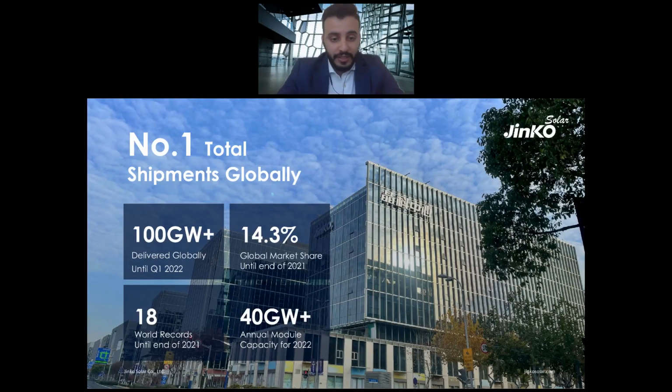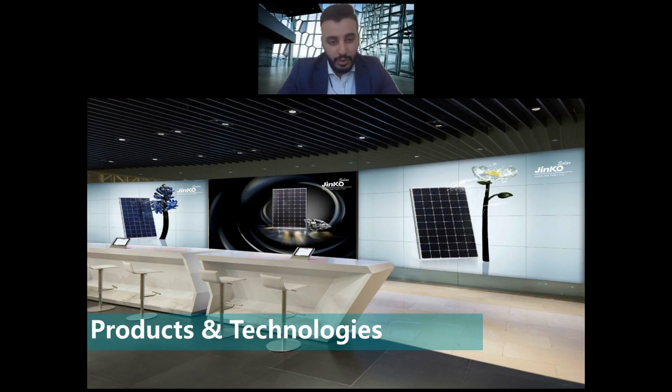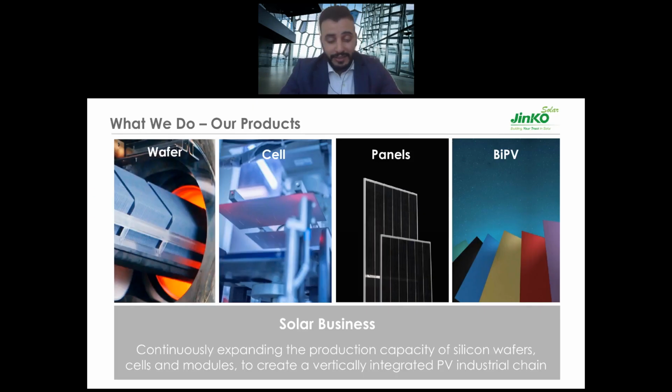Just an update for everyone. We are very proud to be the first company globally to achieve 100 gigawatt of shipped modules. We did that by the end of Q1 2022, having upgraded our annual capacity to over 40 gigawatt for this year. As everyone knows, we are distributed globally very well, and we are very proud of having the leading market share in 7 out of the biggest 10 markets globally. We are talking about the USA, Vietnam, Japan, Germany, Australia, India, and the Netherlands. And we are extremely proud of our global presence. And this actually makes us closer to a global approach in the industry, as we are almost everywhere.